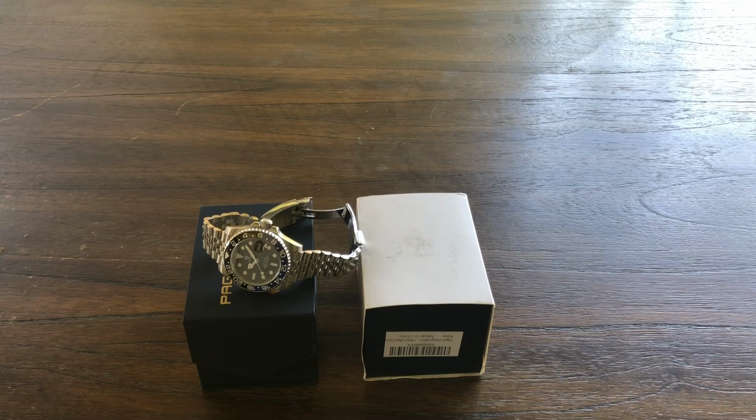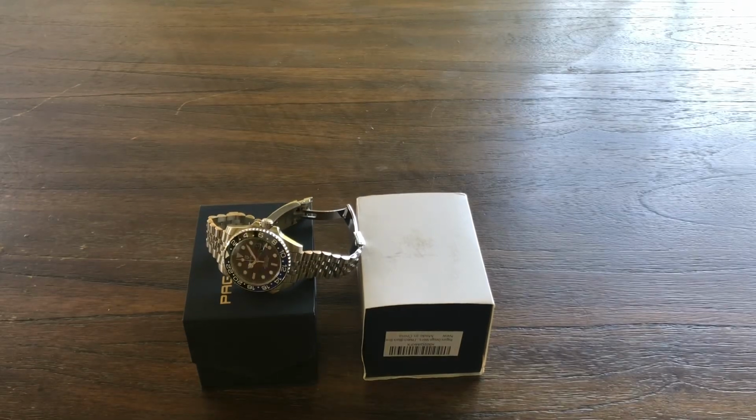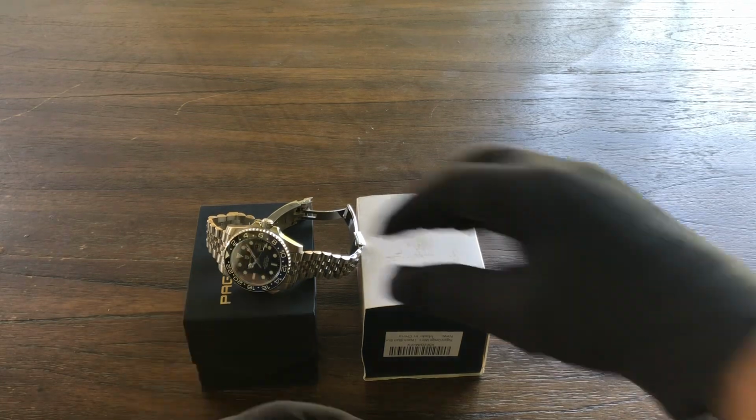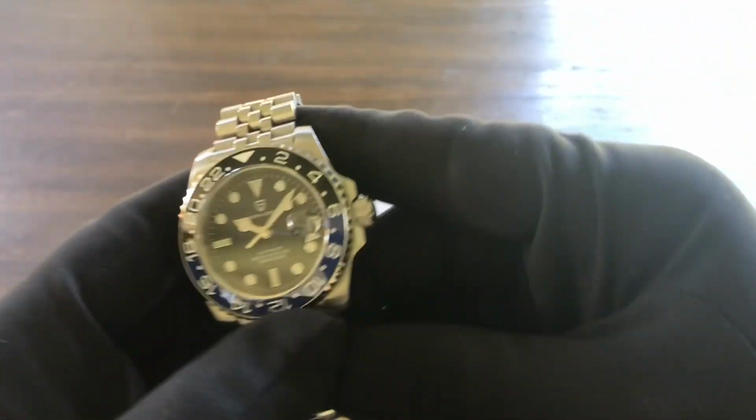Another thing is, you might have someone that owns a real GMT Master 2 Batman or Batgirl, and they buy one of these as just their beater because they love the watch so much, they love the design so much, they want something that they can just wear every day and not worry about destroying it. So there's a lot of reasons to want to buy one of these, not just because you're trying to copy the brand, which I know why they're heavily copied, because they look so damn good.